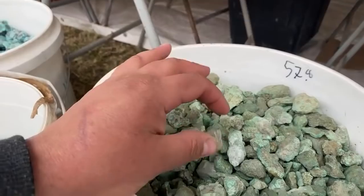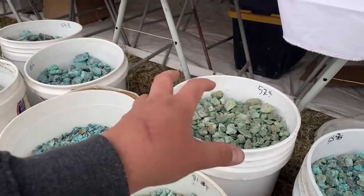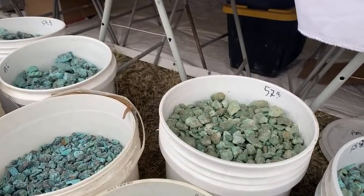I do love this. I would love to buy a pound of that, but I promised myself, and I just remembered, I'm trying to stay away from green turquoise this year.